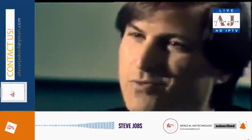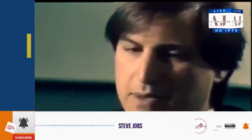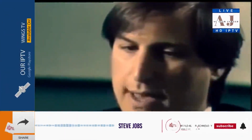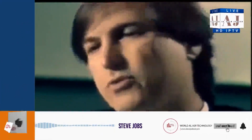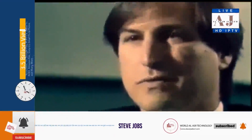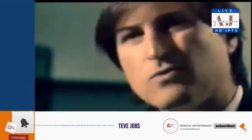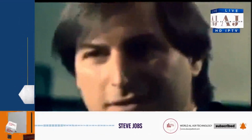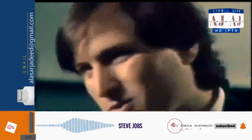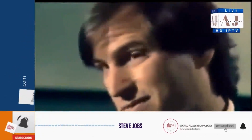Well, the Macintosh, as you remember when it came out, we called it the computer for the rest of us. And what that meant was that while experts could use some of the computers that were already out, most people didn't want, the computer was not an end in itself, it was a means to an end. And so most people didn't want to learn how to use the computer, they just wanted to use it. And the Macintosh was supposed to be the computer for people that just wanted to use a computer without having to learn how to use one.